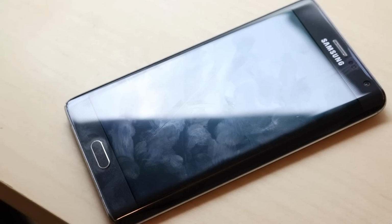And because this thing is Samsung, it does have TouchWiz and all that stuff, so I'll let you play around, see which ROMs you like more. But this thing does, as far as I know, have custom ROM capability, so that is really, really cool.